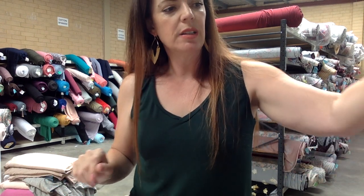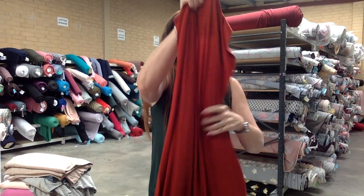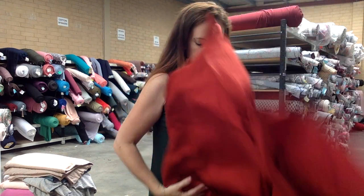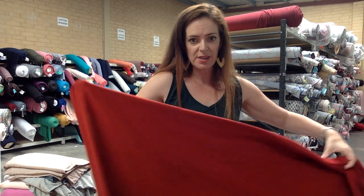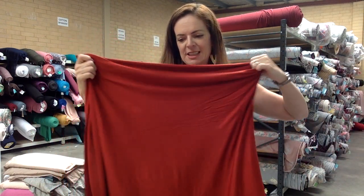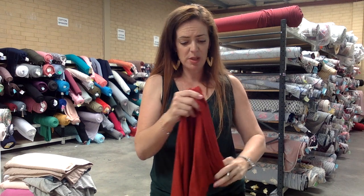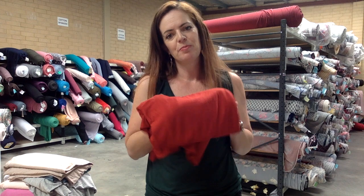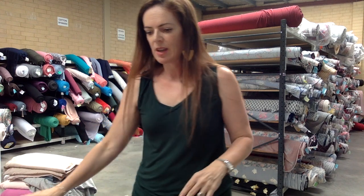Now this one, bear with me, I think this is folded in the wrong way. Just change that one over. This one is called Rust. A very pretty colour. I do like this one, but I don't have a matching thread for this one either, unfortunately. But this is Rust.